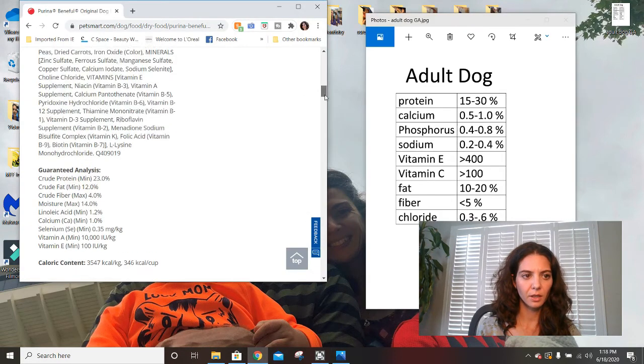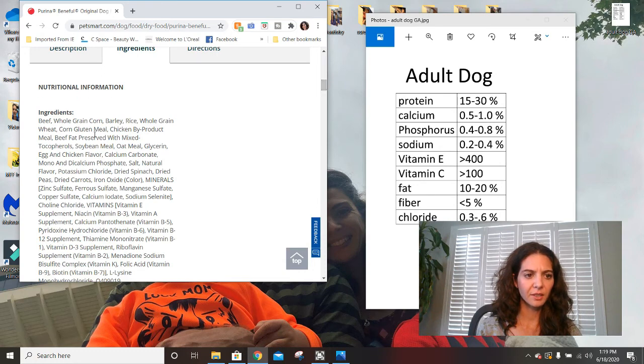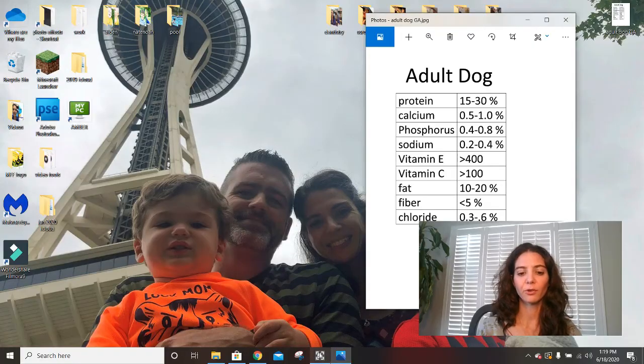Let's go up to the ingredients and just see. So just as they said, beef is the number one ingredient. It is, but it is only going to be required to be 3%. So we already know that can be a little bit deceiving. Again, they've got some whole grain corn, barley, rice, whole grain wheat, corn gluten, chicken byproduct, beef fat, a couple other things in there. We've got egg and chicken flavor, etc. So I don't like to put a whole lot of time into looking into that unless you're really, really into the ingredients. But these things can be manipulated so much that we really have to be careful.